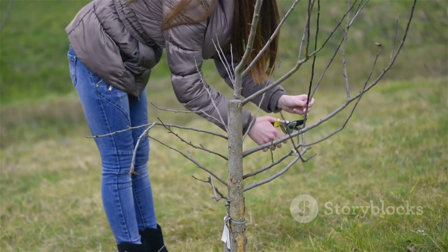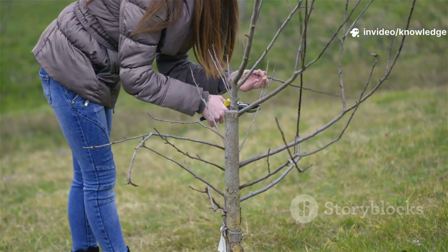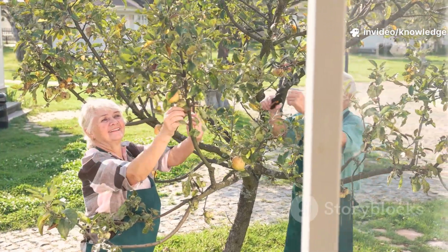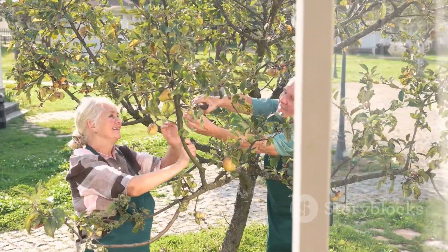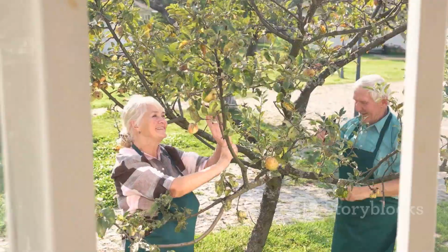While the tree is dormant in winter, shape it by removing crowded or weak branches. This encourages a strong, open canopy that lets sunlight reach every branch, boosting fruit quality and keeping peaches within easy picking distance. Regular pruning also helps prevent disease and keeps your tree manageable for years to come.